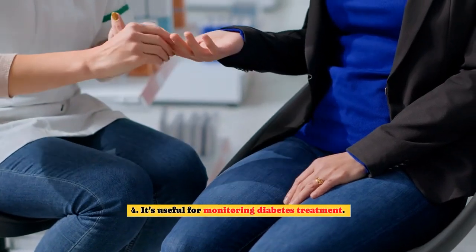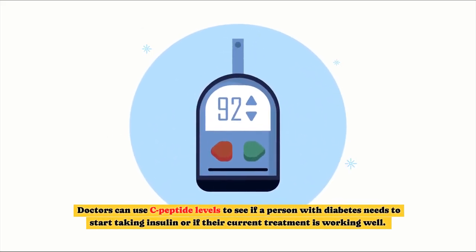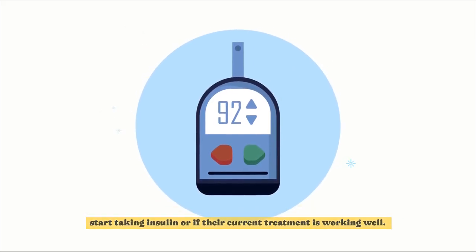4. It's useful for monitoring diabetes treatment. Doctors can use C-peptide levels to see if a person with diabetes needs to start taking insulin or if their current treatment is working well.